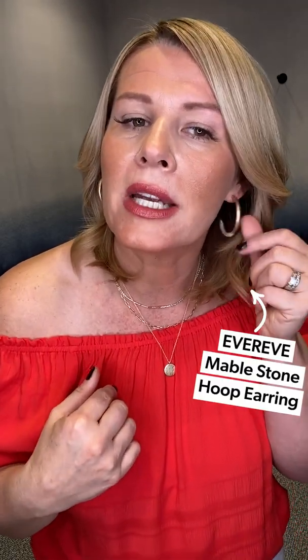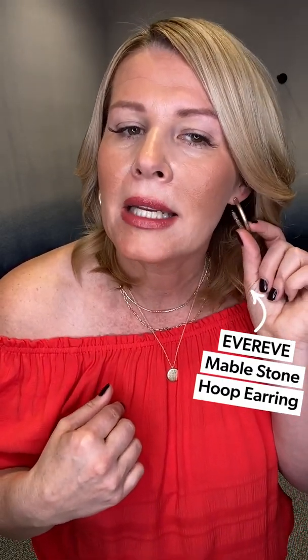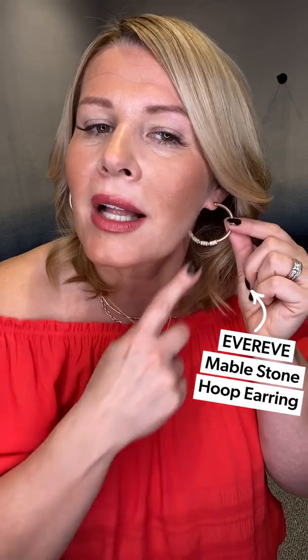And then this little earring is called Mabel, and it is a brushed gold, and then you've got a little bit of khaki through the strand there. And it's just so fun, especially if you're gonna do something off the shoulder. It just gives you a lot of play with your accessories.